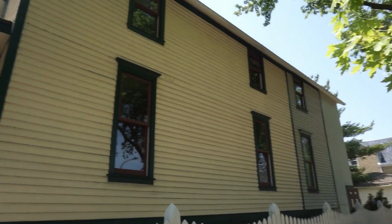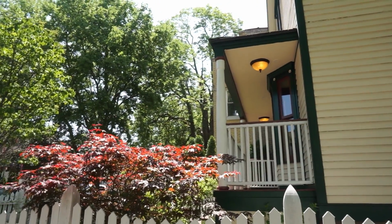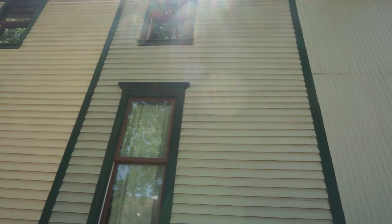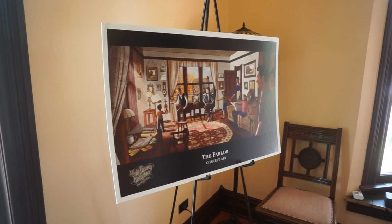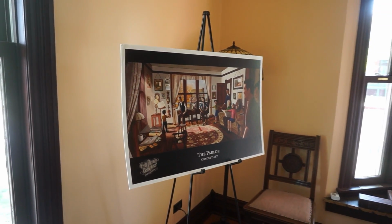The part that's yellow, that's the original part of the house. When they lifted the house, they also made an addition. They turned it into a 2-flat. They're really trying to furnish the house at some point in a way that it would have looked back at that time. So you'll see that throughout the house.